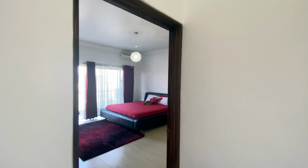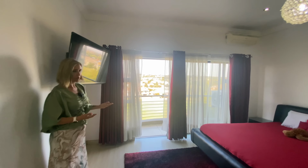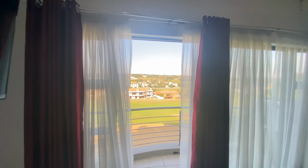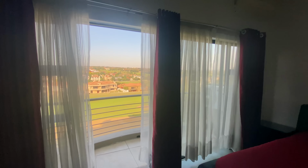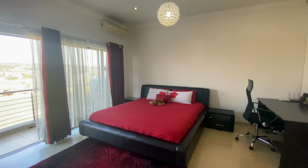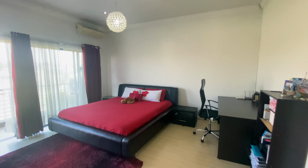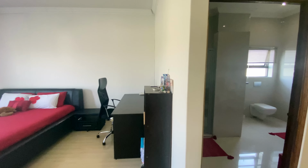And now we're stepping into the second bedroom upstairs, the third that we've seen overall. And it's actually a mirror image of the main bedroom. So it also has a big balcony. It's also a massive bedroom. The bed that we're looking at here is a king size bed, and it's an extra large base. So you can imagine how much extra space you've got in that room if you could already fit the desk and have space for a couch.